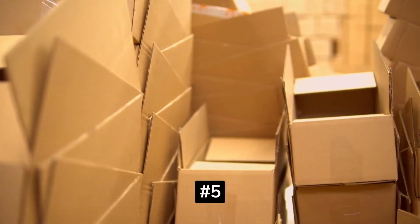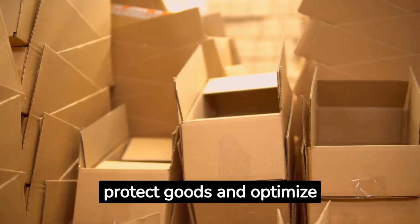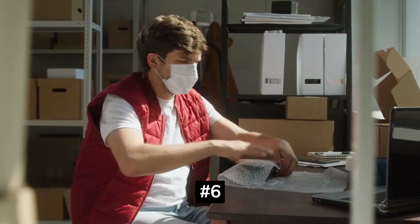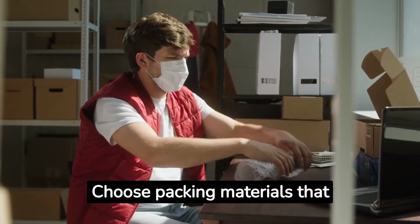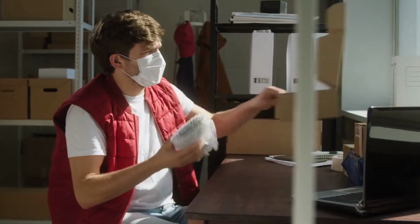Number 5. Appropriate carton sizes. Use the right box sizes to protect goods and optimize shipping costs. Number 6. Selecting the right materials. Choose packing materials that balance protection, cost, and sustainability.